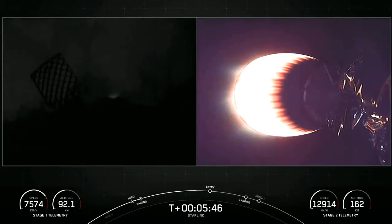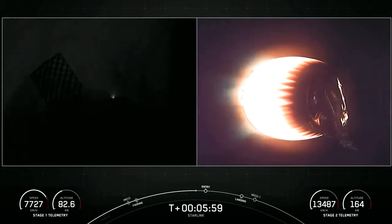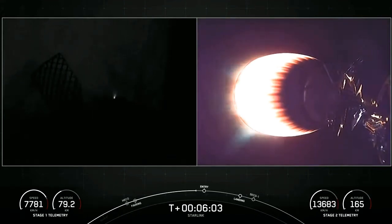Now, it is nighttime, so a bit hard to see on the left-hand side, but you can see the grid fins on the first stage. There's 4 hypersonic grid fins on the first stage that help to guide the vehicle back to the landing zone. Again, tonight it will be on our drone ship. Just read the instructions.